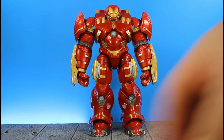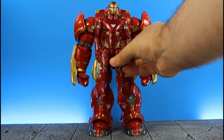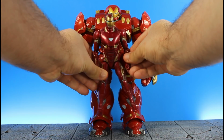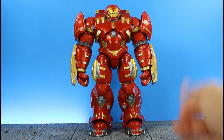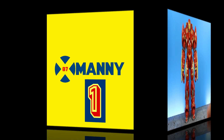Best thing I love about this too is that it looks and feels like an actual regular size Iron Man figure can fit inside this if it were possible. It makes it that believable. I remember building the Baf for the first time, and once I finished assembling it I said, holy shit. And I still say the same thing every time I look at this Hulkbuster.